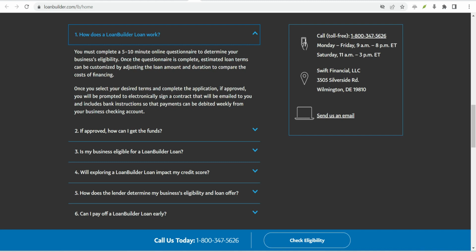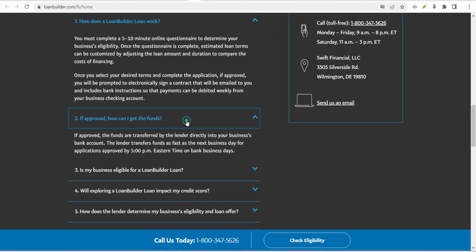Repeat customers can often qualify for larger borrowing amounts. Once you've paid off your first loan, you can apply and see if you qualify for a larger amount or lower borrowing fee. What are the advantages of LoanBuilder?